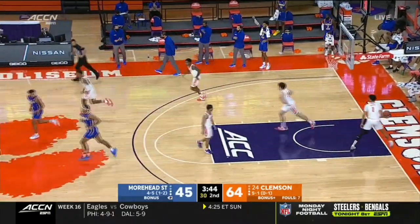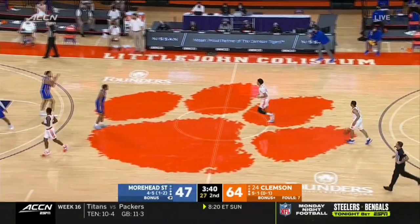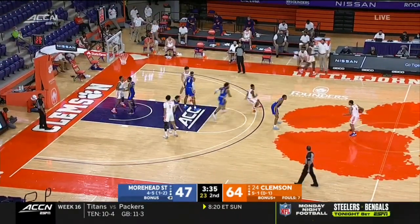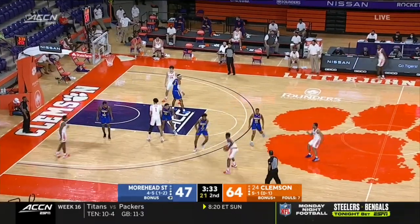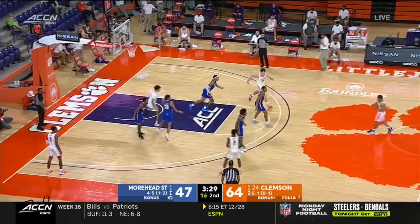Inside, it's Broome. Talon Cooper, by the way, on the floor for Morehead State, wearing 55. Little freshman on freshman that time. Broome did a nice job of sealing P.J. Hall to get that high-low. I'm telling you, Broome can be a terrific high-low threat in the OVC.